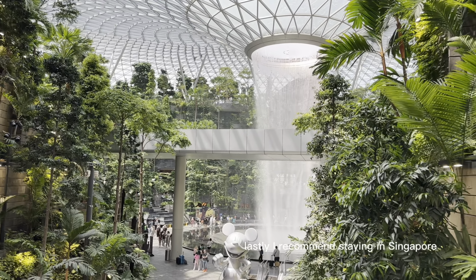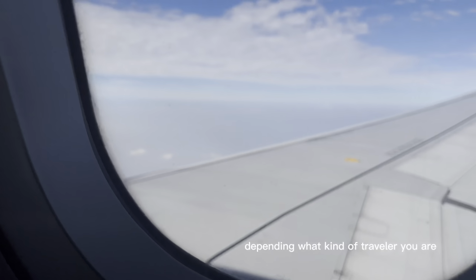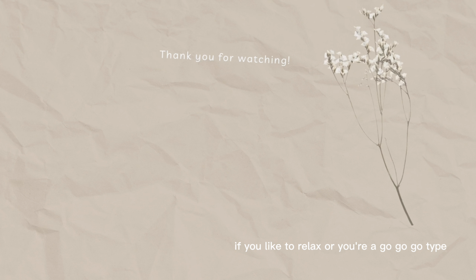Lastly, I recommend staying in Singapore 3 to 5 days to get everything done, depending on what kind of traveler you are, if you like to relax or you're a go type.